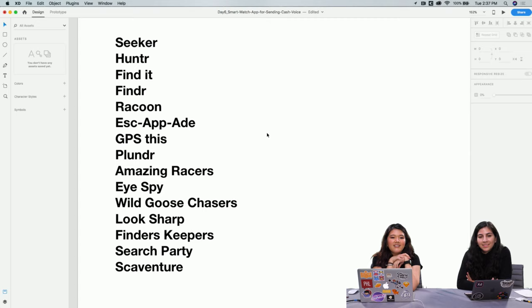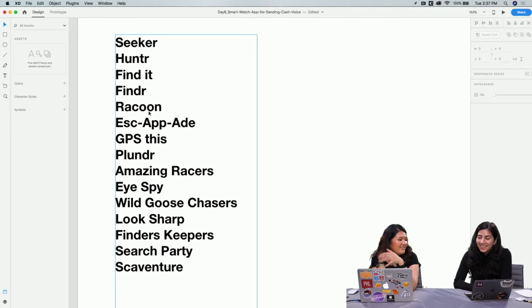I was very drawn to Raccoon. I like that. I think it's fun. It's cute and different, and maybe someone might not know what Raccoon is. Like, oh, what's that? Oh, it's a scavenger hunt app, let me show you, or let me send you my QR code. And then they can sign up for something. I was drawn to Raccoon and Hunter.